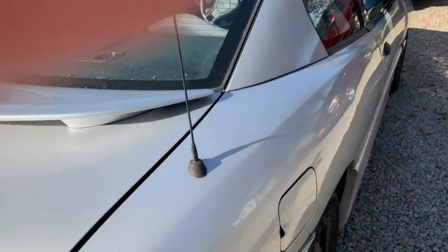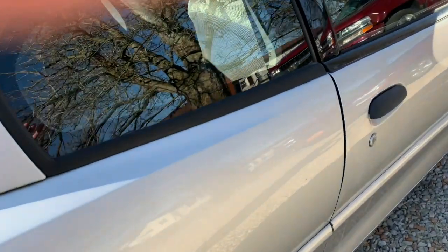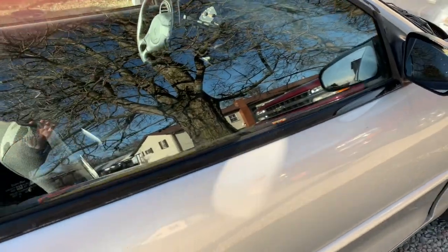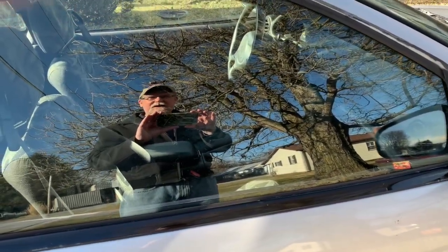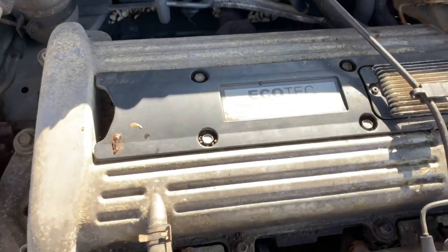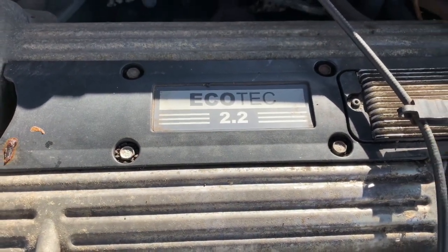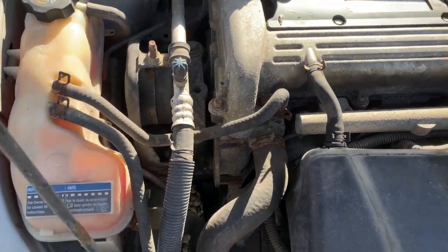It's a very simple car. It's just a 4-cylinder 2.2 liter 4-speed transmission. It probably gets about 30 miles to the gallon on the highway and probably about 25 in town. I spent a little bit of time cleaning up the engine compartment. And if the sun will let you show it, this has the Ecotec 2.2, which is a good little 4-cylinder engine that General Motors made.